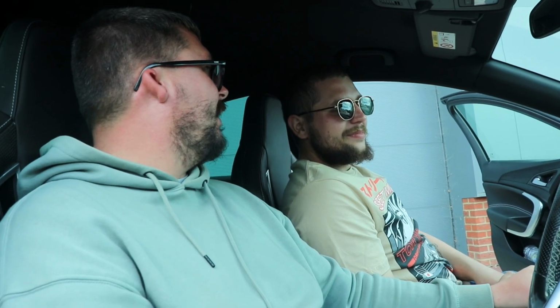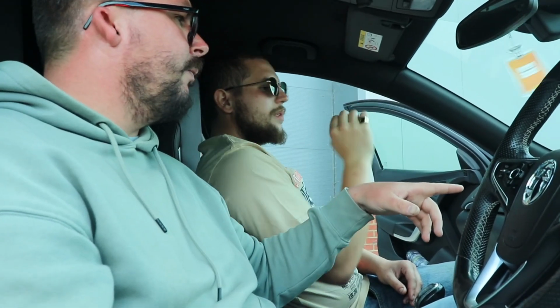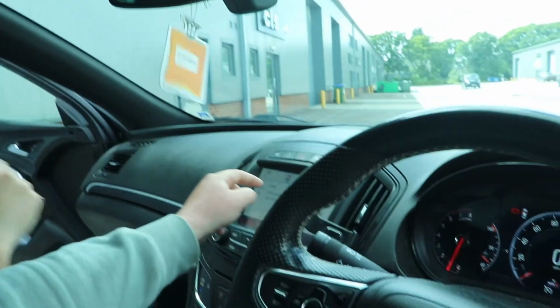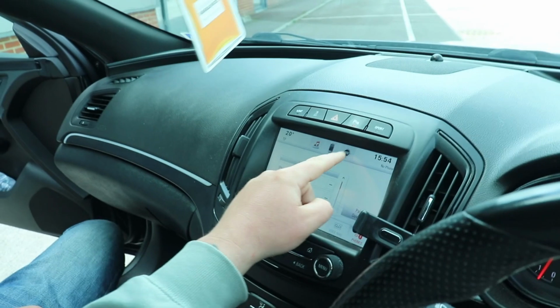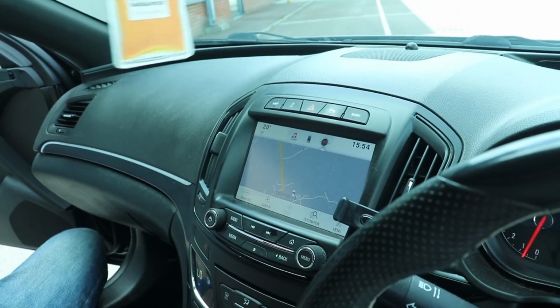But more radio tells you a bit about the owners, that they're getting a little bit old. They may have a few kids, listening to more radio, because it does play a bit of everything. But DAB radio, I think you can connect your phone to this through Bluetooth as well. Yes, you can. You've got the little phone button there. Oh, it's touchscreen as well. The sat nav is again an optional extra for these, which is quite rare.